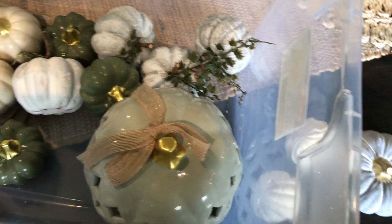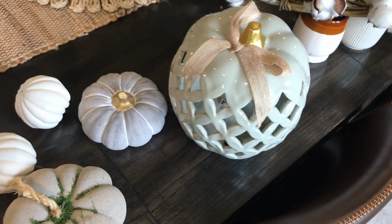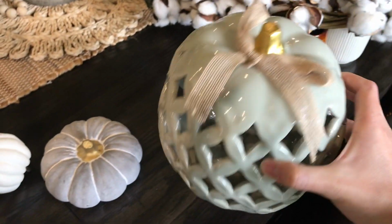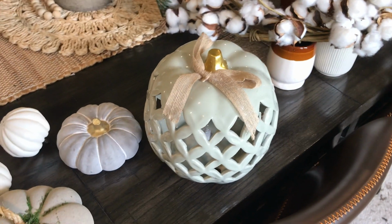The last pumpkin to show you is this one. So my mom found this last year from, I believe, Kirkland's. Let me see. Yeah, Kirkland's. And it does light up, so it's really cute. But again, I don't know if I'm going to use it this year.